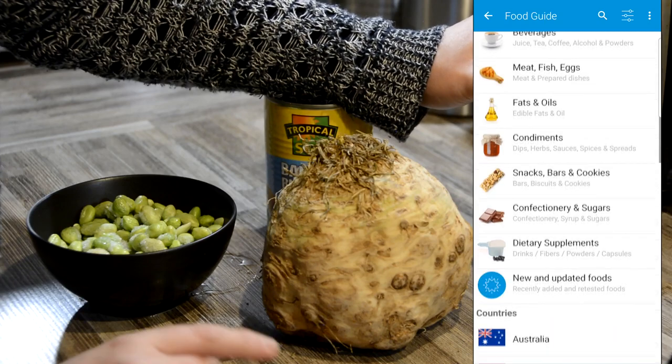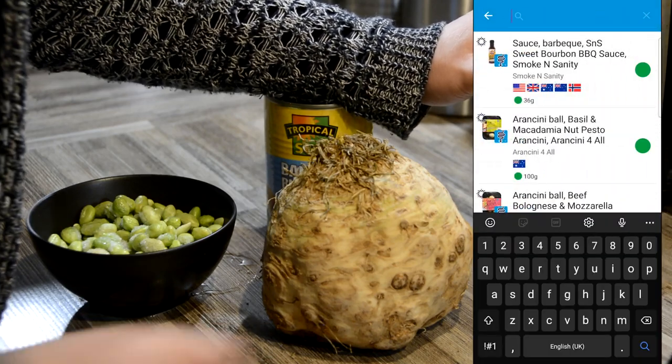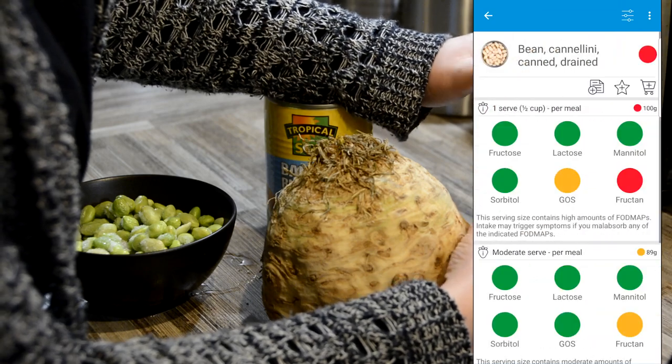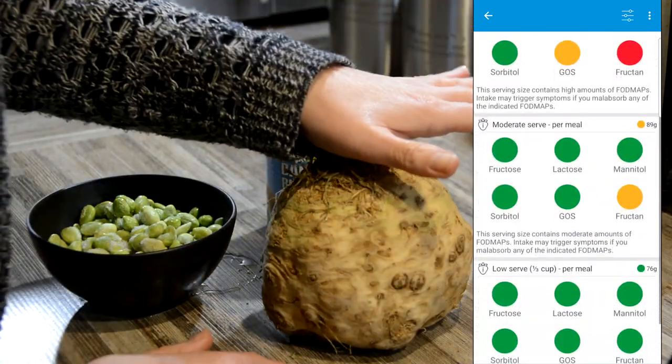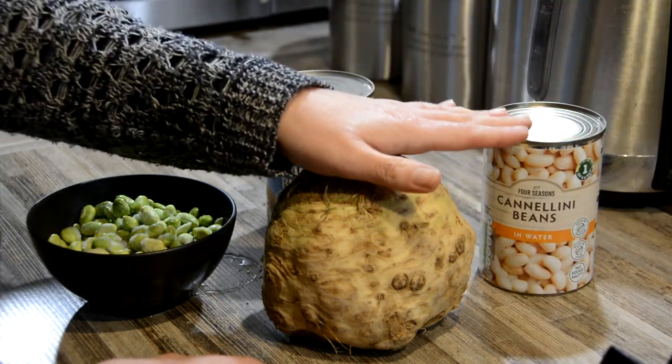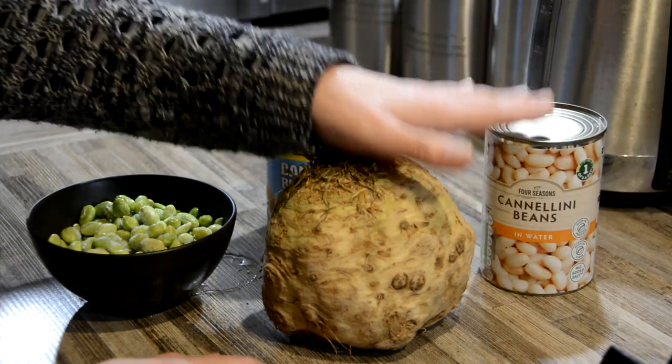The cannellini beans were a new addition last year into the Monash app, and I think they have quite a decent serving size, and I am going to be making enough of the mash to last me for 2 days, so I will be doubling up on what's considered a low FODMAP serving.